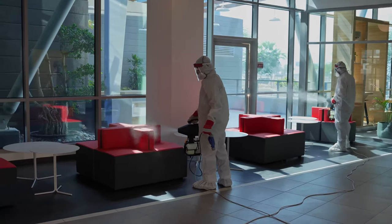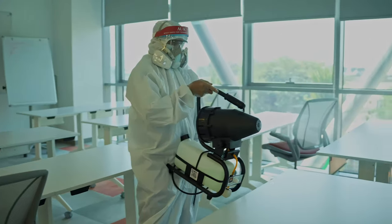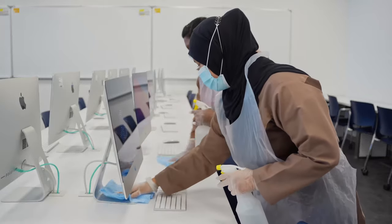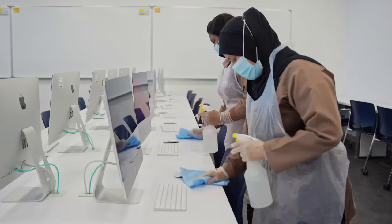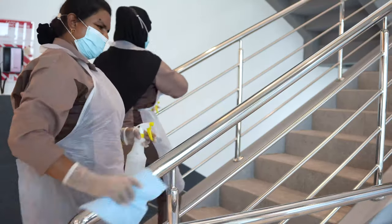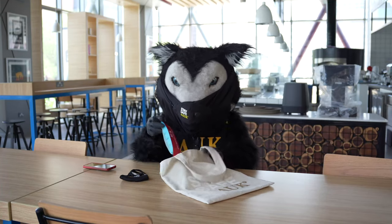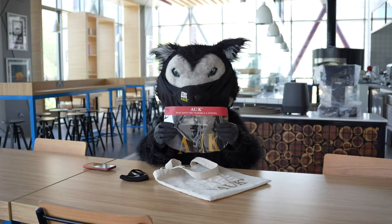AUK also has trained a team to disinfect the whole campus on a weekly basis. Frequently touched surfaces are being cleaned and disinfected on a daily basis and between classes and labs. Face masks, face shields, and hand sanitizers have also been distributed to our staff, faculty, and new students.